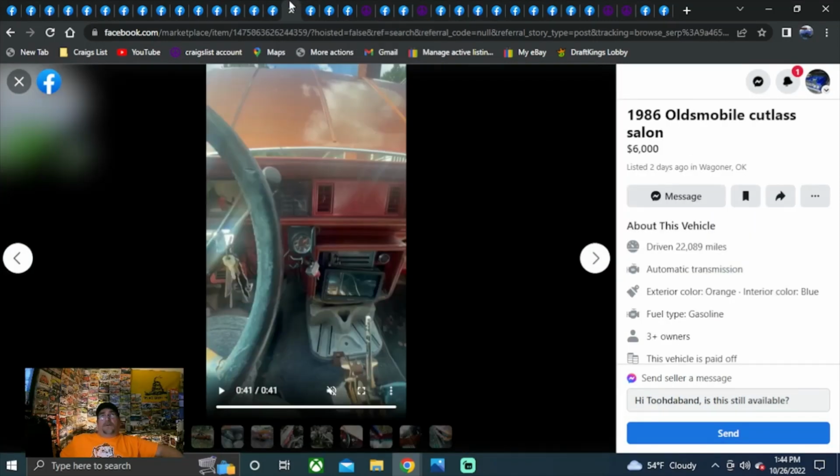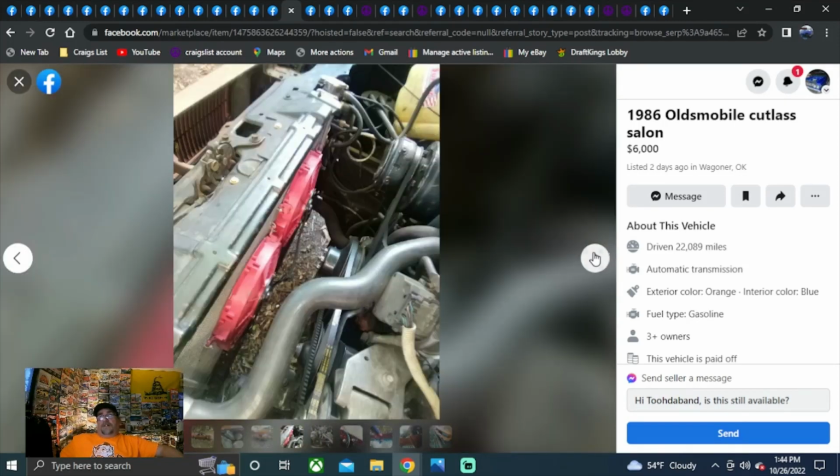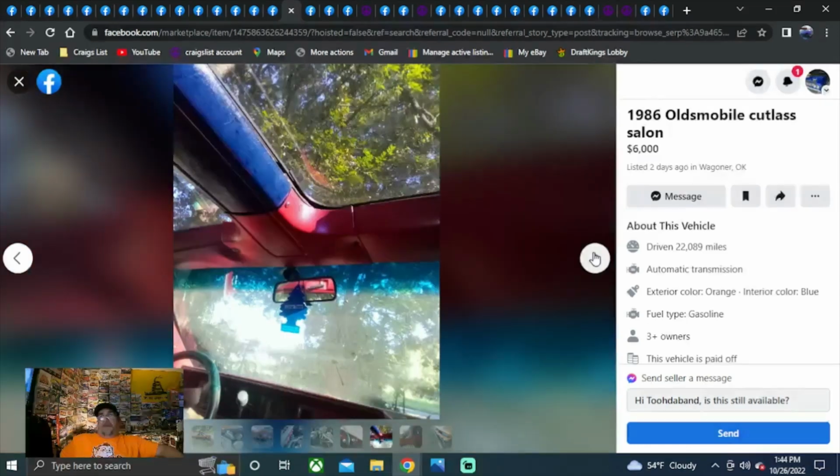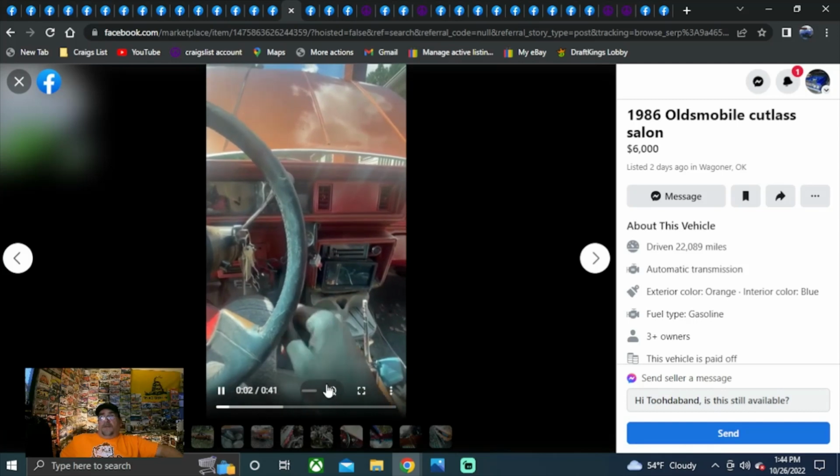On to another one. It's going to be an 86 Oldsmobile Cutlass Salon, and it's going to be $6,000 on this one. This is a nice car. This should have made the pick of the day maybe for $6,000. I don't care for the bucket seats, but I dig that it's a T-top. It's got a video here of it.